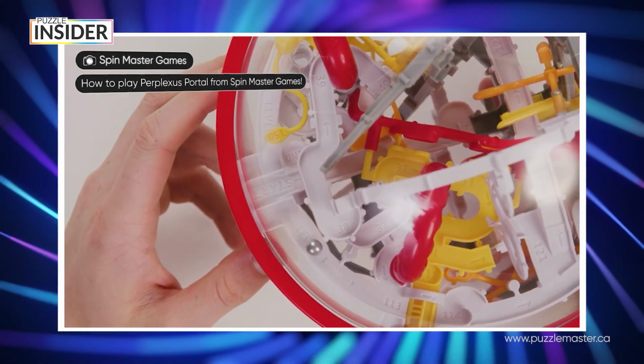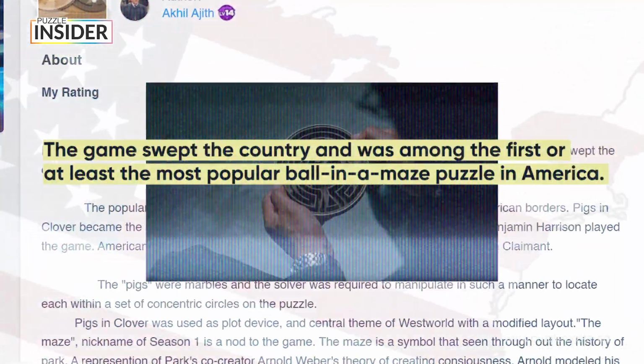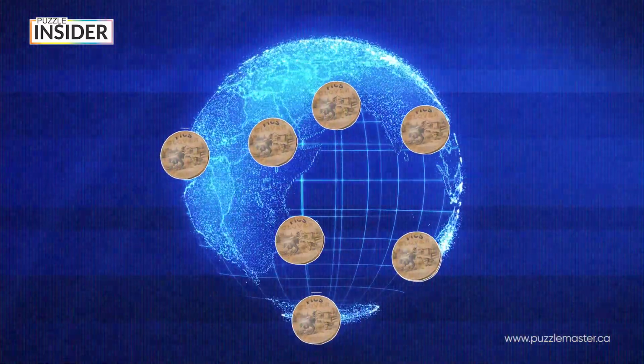There's been a lot of versions of the Marble Run puzzle, but one of the most important ones in history is the Pigs in Clover puzzle. It was released in 1889 in the USA and it was a huge hit. Even got talked about on press releases and then it spread to the whole world. So if you look closely into your ancestors' pictures, maybe you'll see one of those puzzles.